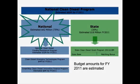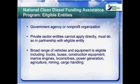In looking at the National Funding Assistance Program, you can see here that eligible entities include governmental agencies or nonprofit organizations. These governmental agencies can be state, local, tribal, or port agencies that have jurisdiction over transportation or air quality. And the nonprofit organizations can be those which work to reduce pollution or provide educational services related to pollution reduction, that operate fleets, or that have as their principal purpose the promotion of air quality or transportation issues. The private sector cannot apply directly for the funding, but they can do so in partnership with other eligible entities.